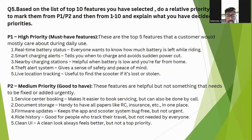Third one is nearby charging stations, helpful when the battery is low and you are far from home. Fourth one is theft alert system, which gives a sense of safety and peace of mind. Fifth one is live location tracking, useful to find the scooter if it's lost or stolen.